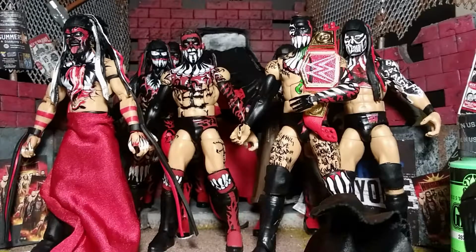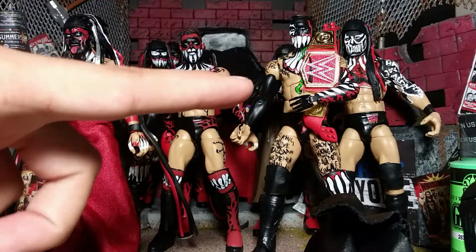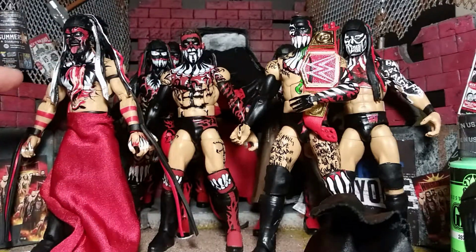Okay, so I pretty much grabbed all of the demon Balors that I have. So, right here is the Elite 70 Jack the Ripper Finn Balor next to the Toys R Us exclusive SummerSlam 2016 Finn Balor, the Ultimate Edition Finn Balor from SummerSlam 2017. 2018. That's right. The Elite 47. The Elite 46 Finn Balor. This is the NXT TakeOver Beast in the East Finn Balor. This is the attire that he wore when he won the NXT Championship for the first time in his career. This is the Toys R Us exclusive network spotlight NXT TakeOver Dallas Demon Finn Balor.